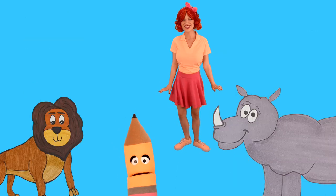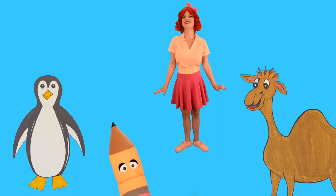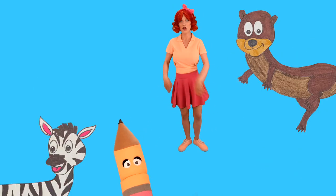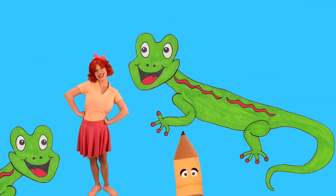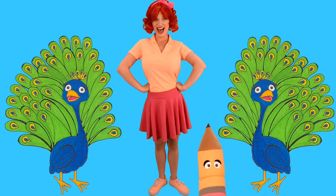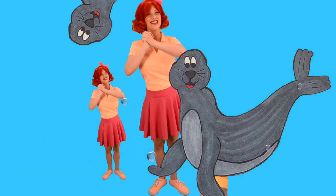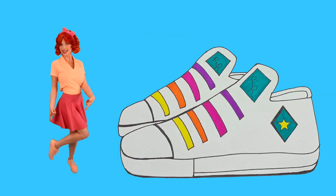At the zoo. There are some animals for you at the zoo. So many animals, it's true. Monkeys, lizards, bears, and green peacocks. Don't forget to see the pretty fox. Seals, turtles, wolves, and kangaroos. Don't forget to wear comfy walking shoes at the zoo.